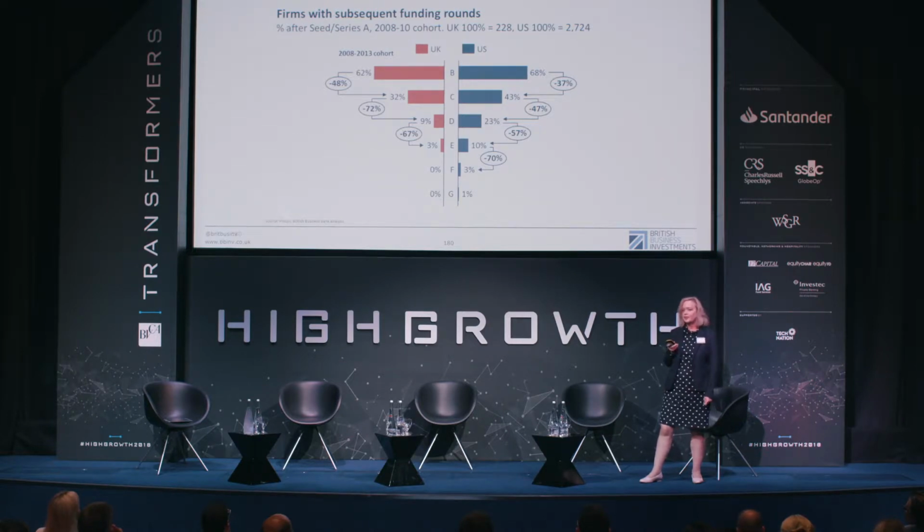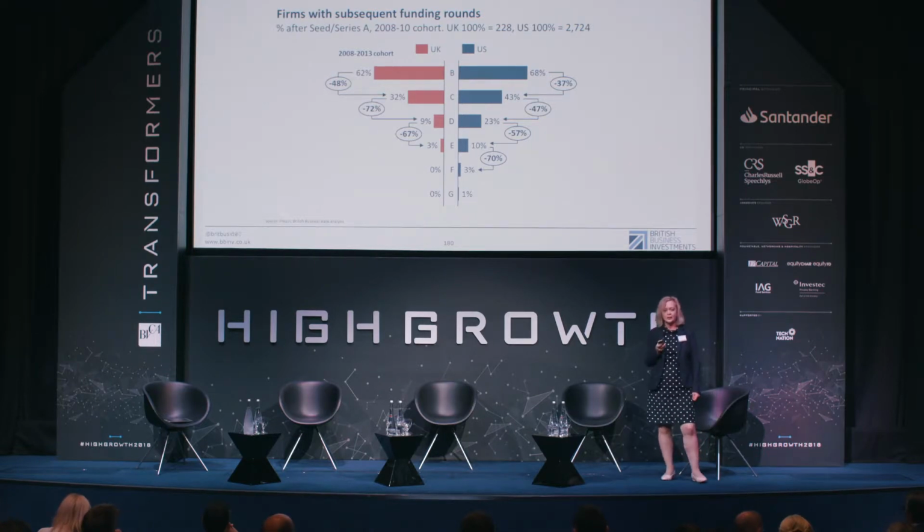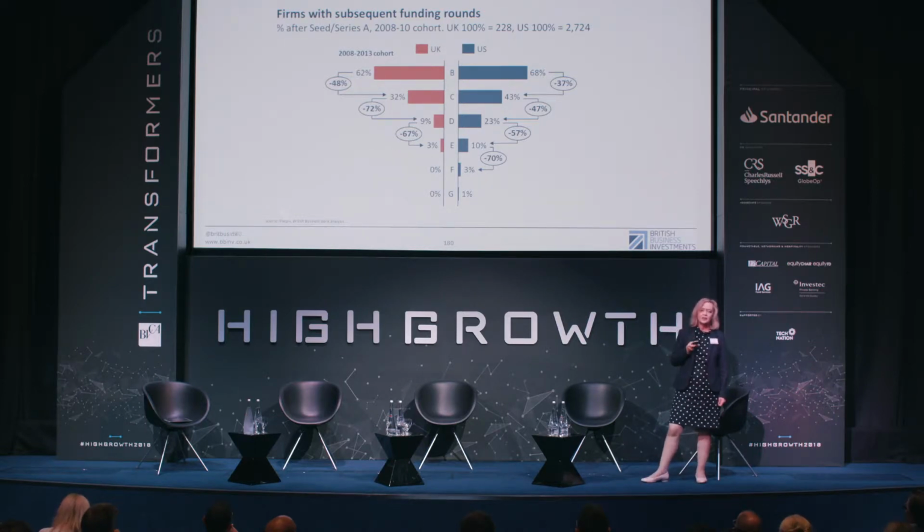If on a pro rata basis in the UK we had the same amount of funding as the US, then that would have a significant economic impact. We also know that it takes more rounds for a business to grow to a sufficient level to IPO, about 3.5 rounds, than it does for a business to exit via a trade sale, where it's about 2.4 rounds. So if in the UK we're going to have enough businesses of scale to go to IPO, then we need to make sure that there is the right amount of funding available.